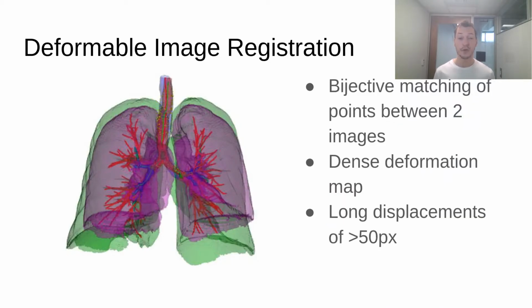In deformable image registration, we want to register a pair of images. In our work, we look at lung images, and here we have an example of a red lung and a green lung being overlaid. And we want to register this red lung to the green lung. That means for each point in the red lung image, we are looking for its corresponding point in the green lung and mark this displacement by a displacement vector as annotated here.